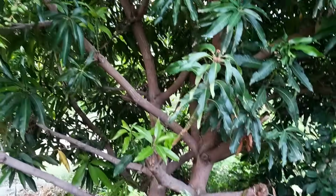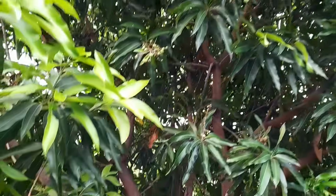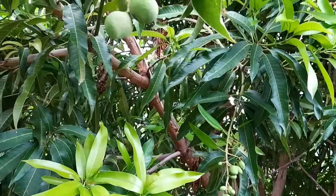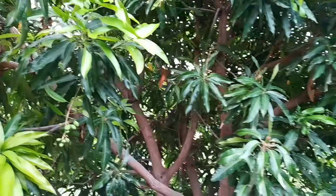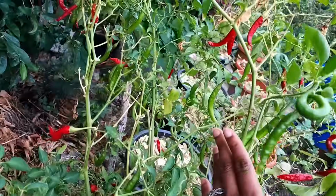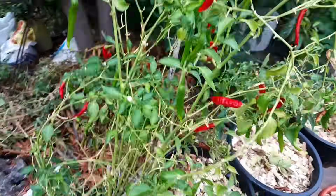Take a look at the mango tree. It's getting cooler. We're not used to having mangoes this time of year, but we have plenty on the mango tree. Look at these, all different sizes. I cannot believe that. That is not normal. Look at cayenne peppers. It's like a Christmas tree. It is absolutely loaded with peppers. This tree is so old.